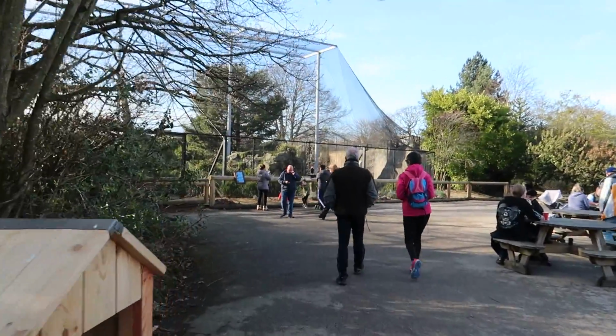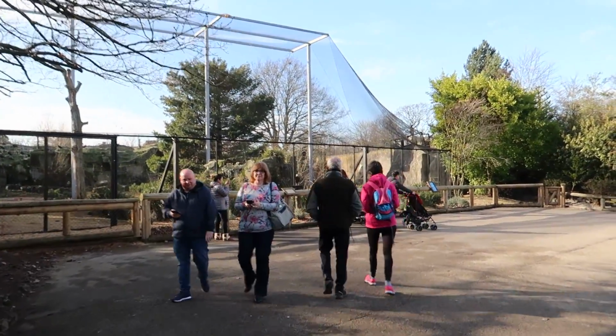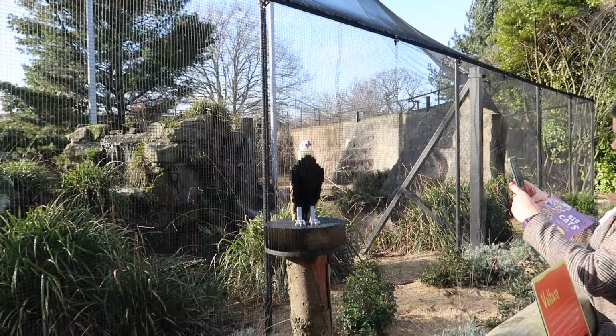Either that's a bird very close to the front of the enclosure, or it's made out of Lego. Let's go and have a look. Here we have a Lego vulture.